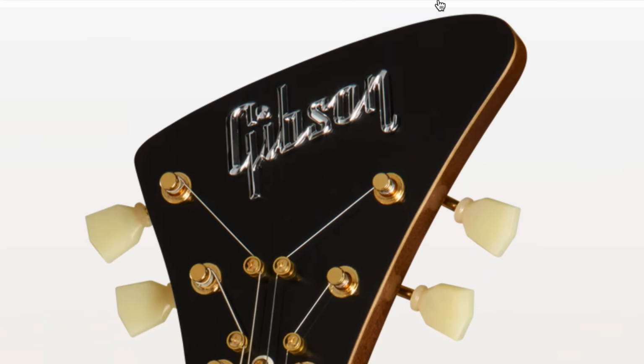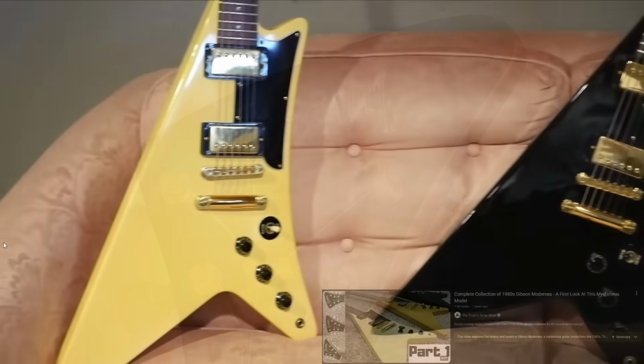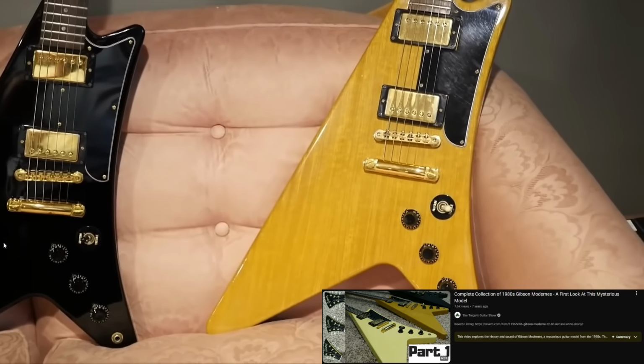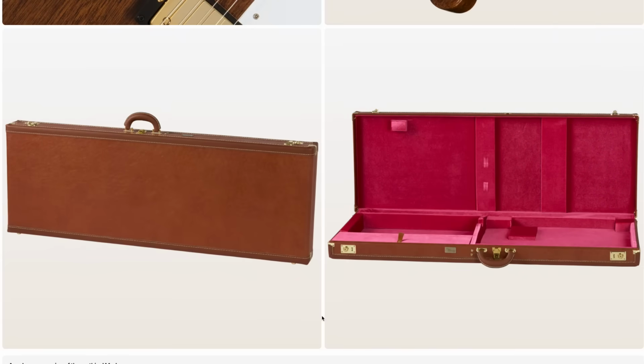I don't believe the 80s versions had that, but I don't even think I knew to look for that back when we documented all 3 of the colors when a viewer brought it over. And since we can confirm this one's got the brown case, the Flying V must.